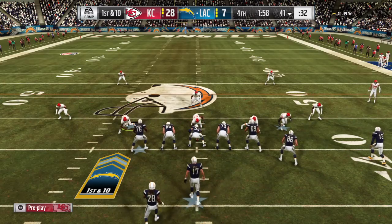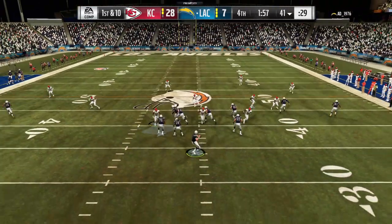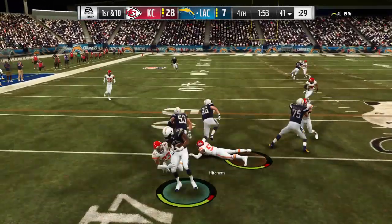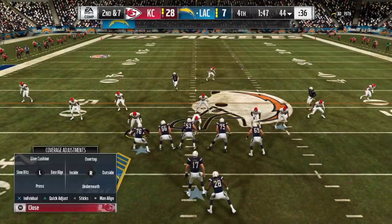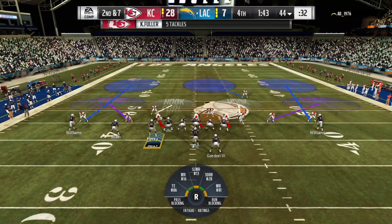Chargers in good field position to start out. 1st and 10. Trying to shake off the interception from the last drive. He'll look to throw. He'll try and set up the screen. It's complete. And he'll get up near the 45. They'll spot it at the 44. Only 3 there on the screen. It's 2nd down.